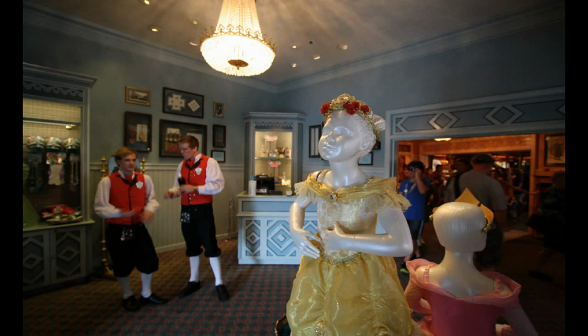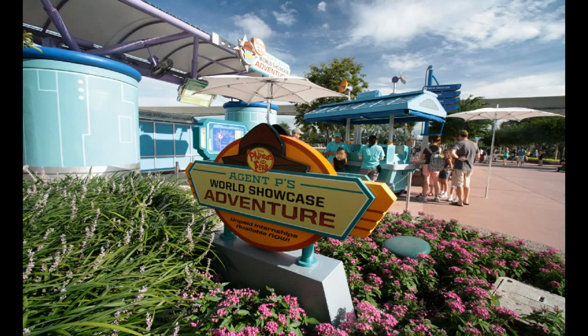And then this is the Agent P issuing area back over in World Showcase. There was always a sign here, I think, but I kind of had the impression it was a different sign. Could just be that this caught my eye and maybe it was freshly painted or something. So this particular one, not necessarily new, but it caught my eye nonetheless.